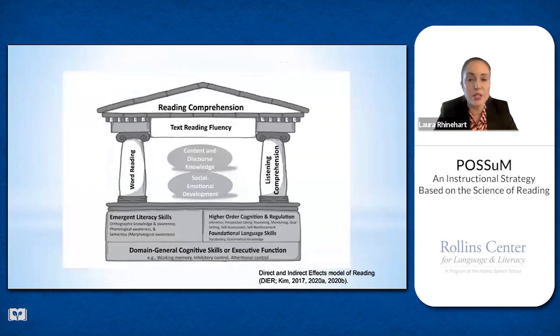And here, I think, is a better conceptualization of the direct and indirect effects model of reading. Again, you see the concepts from the reading rope, but you also see how the higher order cognition and regulation and executive functioning skills are related to reading. And here you see that reading fluency is up here at the top. So I really like this model, and I encourage you to think about it when you're teaching reading, because I think it's more comprehensive and perhaps more useful than the reading rope.